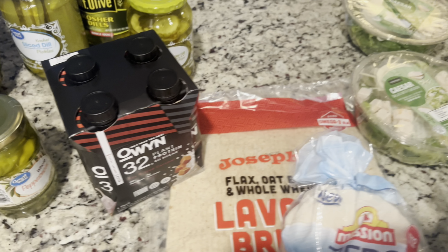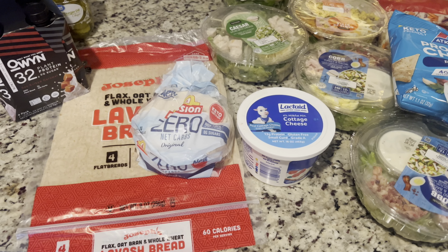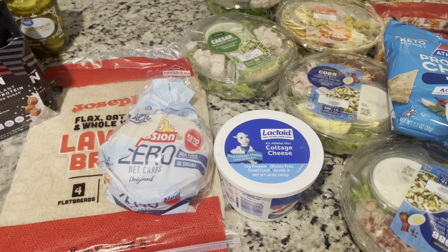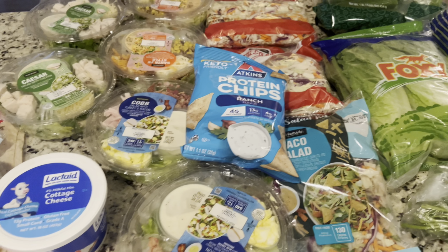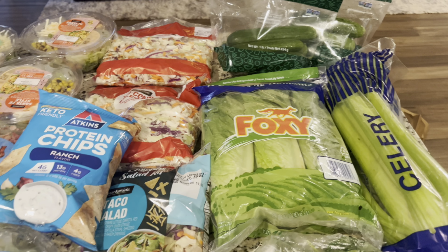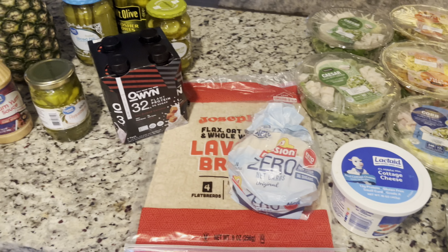This was like under $9. Costco has a plant-based one, so if I do okay with it, I don't think it's this brand, then I could probably just get those in the future. Anyway, this is what I got you guys for just under $76 at Walmart.